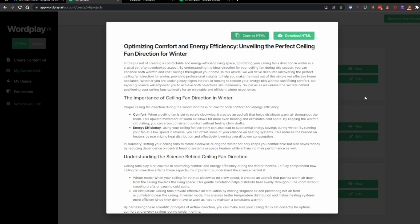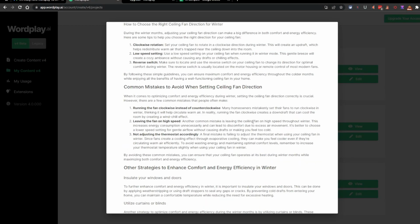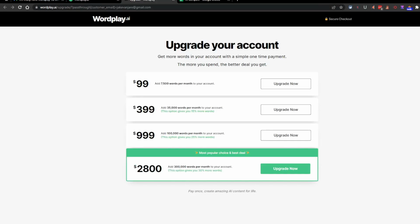So good job, Wordplay. V4 is actually usable for once. Thank you. Now I don't feel like I wasted my $100 on this thing. I could actually use this. This is not terrible. So if you want to go check it out, I think Wordplay has a trial.